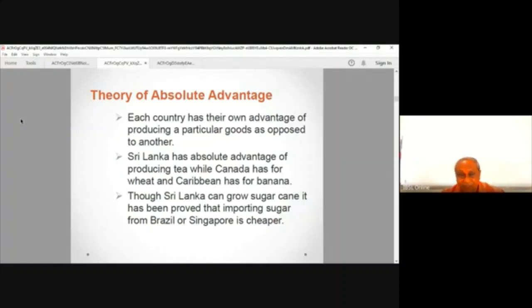Now, for the sake of understanding this, Sri Lanka has an absolute advantage of producing tea, while Canada has it for wheat and the Caribbean islands for bananas, right? Now, we have our own advantage of producing tea, Canada producing wheat, and the Caribbean islands for bananas. Though Sri Lanka can grow sugar cane, it has been proved that importing sugar from Brazil or Singapore is much cheaper. Now, we tried cultivating sugar cane.